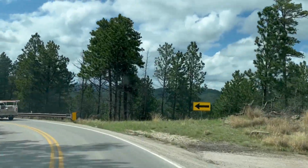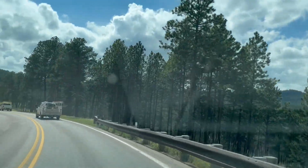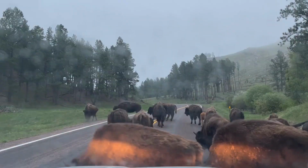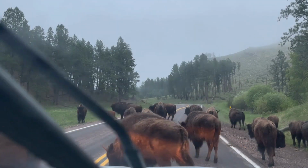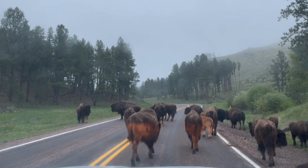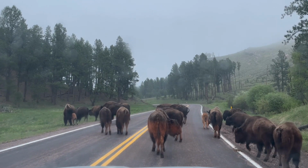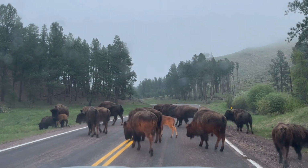And none of these roads can be traveled very quickly because there's a tremendous amount of switchbacks and also a lot of animals to contend with. It is not unusual at all to spend a fair amount of time in a bison jam, as the bison tend to congregate in the plain area, and the plains are usually pretty close to the roads. And so it's not unusual to have the bison out in the middle of the road.